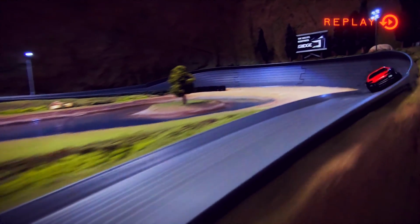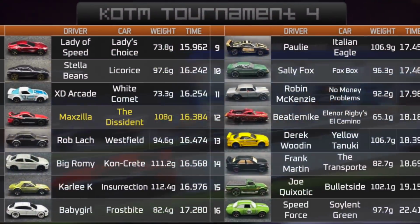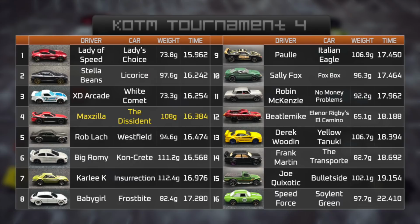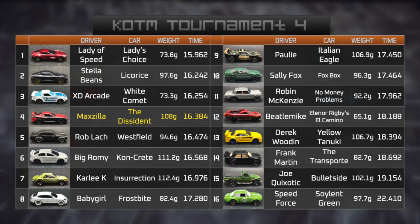That can only mean one thing. It's tournament time. Tournament time is finally here. We've gone through 64 cars. These are the top 16. They'll be battling it out on the track to determine who will get a shot against the King of the Mountain.